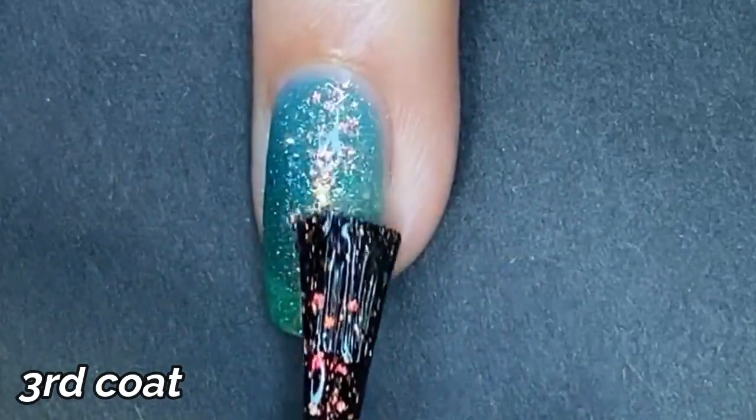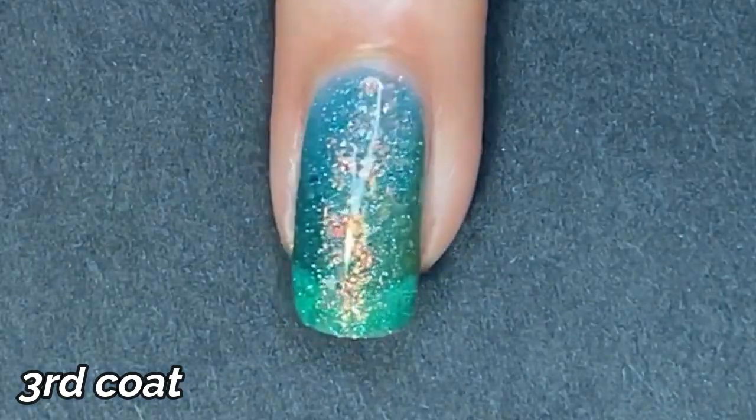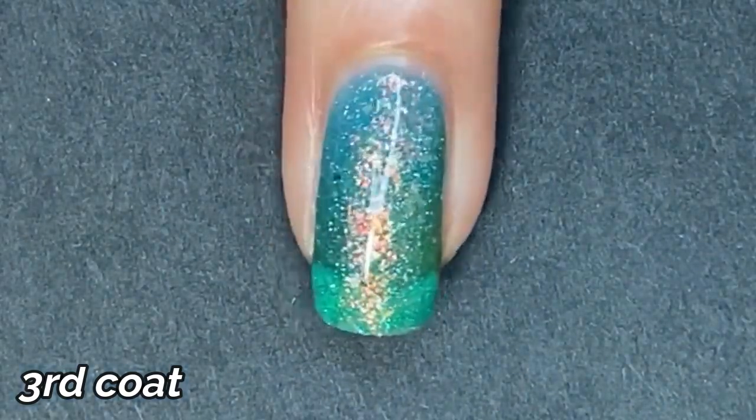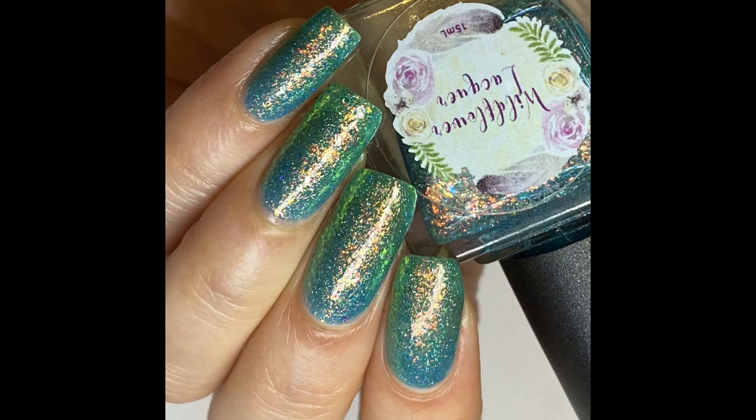I think this is a really cute polish, especially if you enjoy a lot of flakies. And of course, it's going to be easy to remove because there's no glitters in there, and it's just overall a kind of ethereal green flaky polish.